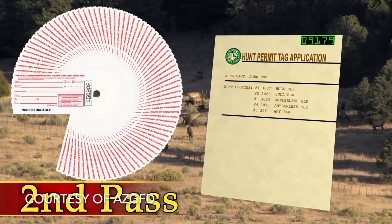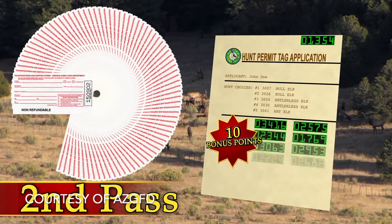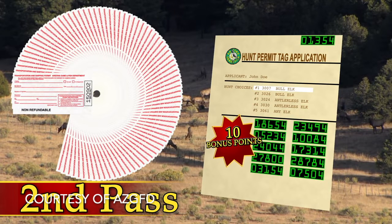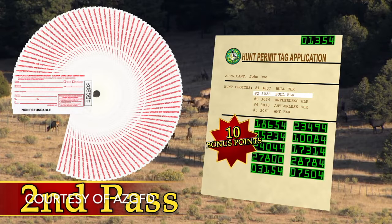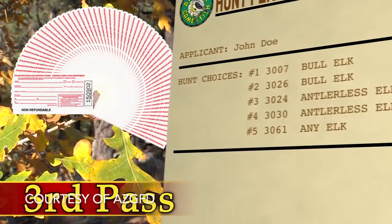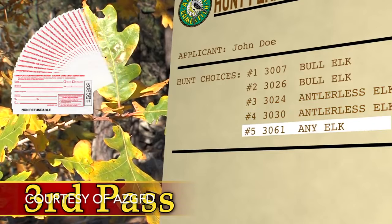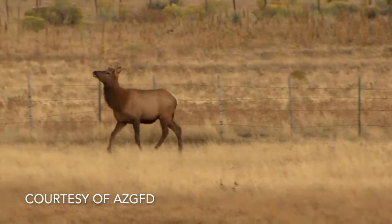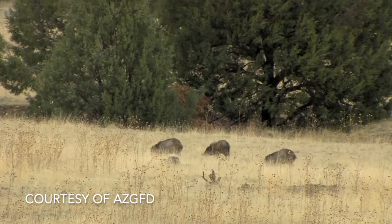You get a random number for your application, and you get a random number for each bonus point that you have. So if I have 10 bonus points, I'm getting 11 random numbers, one for my application and one for each bonus point. We look at an application's first choice, issue the tag if it's available. If it's not, then we automatically look at the second choice. If neither choice is available, which means that all tags for that hunt have been issued, that application goes back in the bucket for the third pass of our draw, which is where we look at the third, fourth, and fifth choice on a hunt application. So that's Arizona's big game draw process.